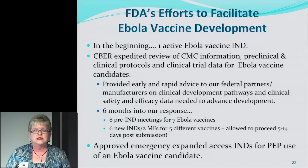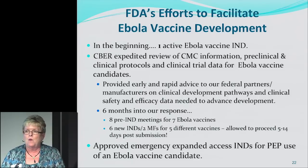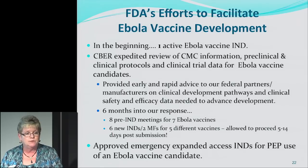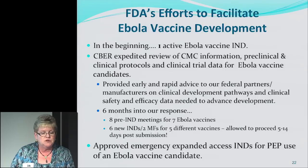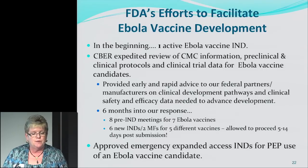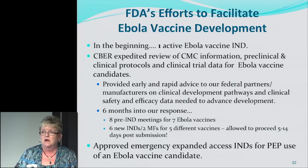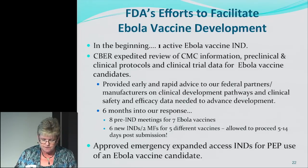And 6 months into our response, we went from that one IND that really wasn't being pursued to having had 8 pre-IND meetings for 7 different Ebola vaccines. And we had 6 new INDs in-house, 2 master files, and 2 master files for 5 different vaccines, all allowed to proceed into clinical trials 5 to 14 days post-submission.